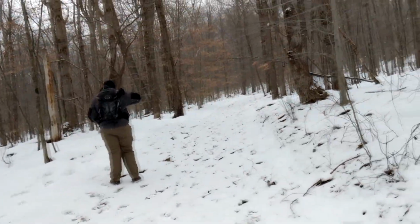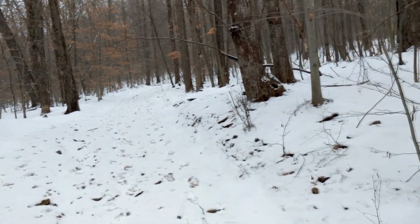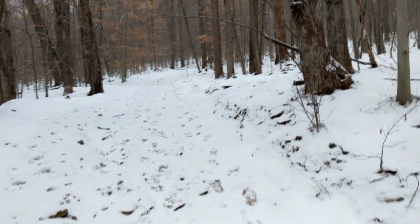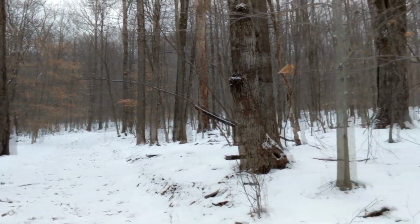So we got some snow, we got a forest road. We're getting an unexpected snow shower. It's supposed to be sunny today, and we're getting snow. So let's see what we got here at Whitaker Swamp.